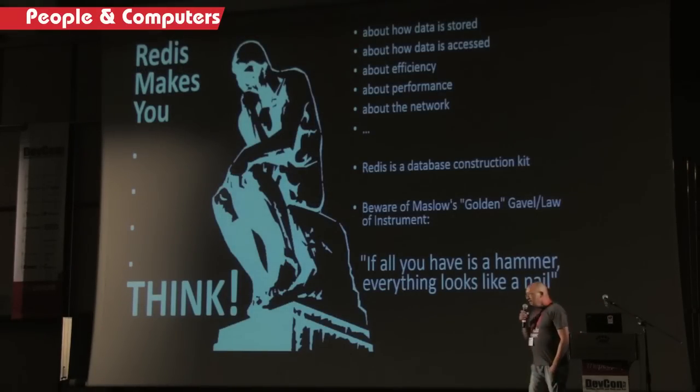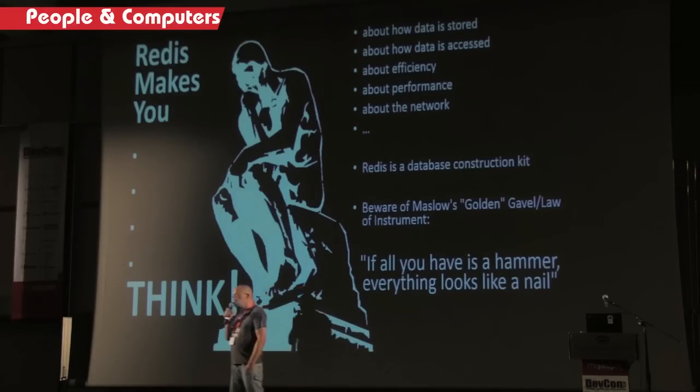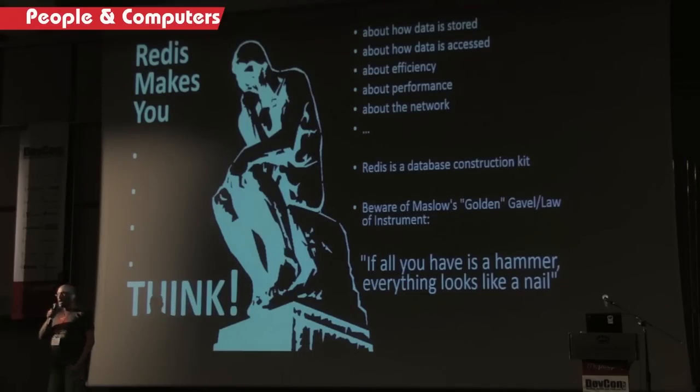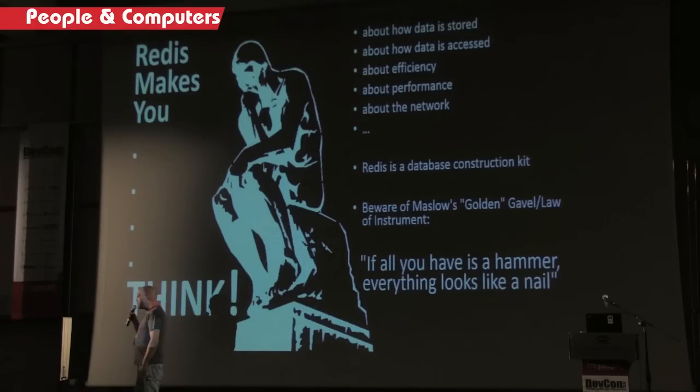I think one of the neatest things about Redis is the fact that it really makes you think. It's simple. It doesn't come with a lot of built-in functionality in terms of ready to use, but it makes you think about what you're trying to do and how you're going to achieve it. Once you start thinking about the problems that you're facing, you're going to end up with arguably a better solution. So you need to think about the data that you're keeping in there.